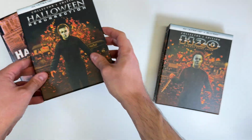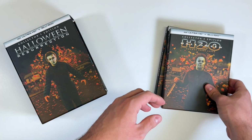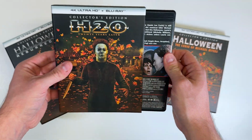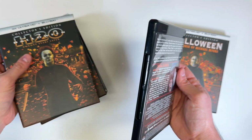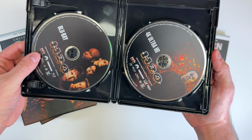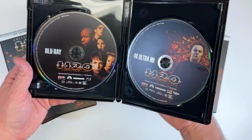So that's Halloween Resurrection. I know a lot of people don't like that one. Frankly, I don't mind it. And then Halloween H2O, my favorite sequel. I just watched Halloween 2 again just a couple of nights ago, and this still holds up as my favorite of the sequels. 1, 2, H2O. That's my trilogy when it comes to the Halloween franchise.